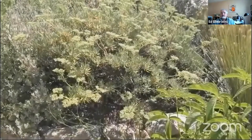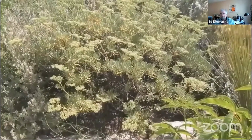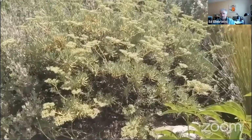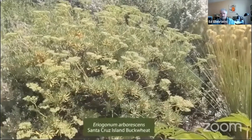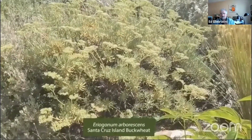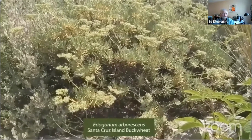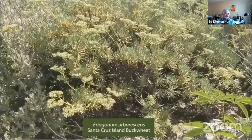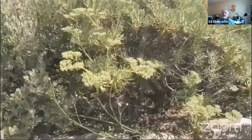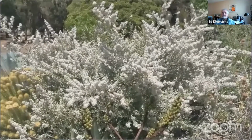There are more than 10 different species of buckwheats in my garden, and they really do form the backbone for the late summer garden. They're very floriferous, and perhaps my favorite is the Eriogonum arborescens, the Santa Cruz Island buckwheat. It's beautiful, upright, extremely attractive to a lot of insects, and these buckwheats are host plants to more than 30 different Lepidoptera and are incredibly attractive to many insects. Really fun to have.